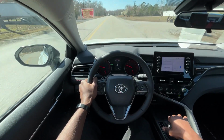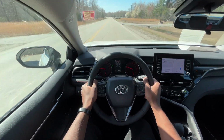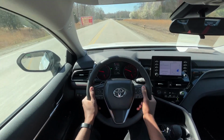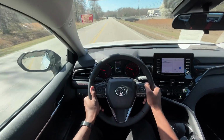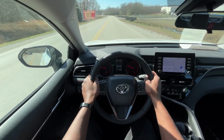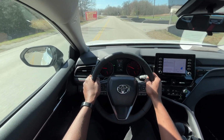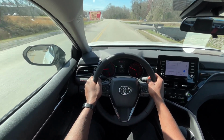And I will say, and I've driven a TRD in the past, the ride is specifically stiff, but not at all uncomfortable, because this is how I want a sports car to feel. And I mean, I'm pushing 301 horsepower with this car.